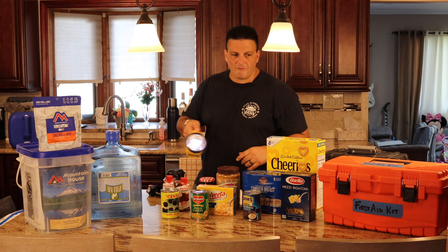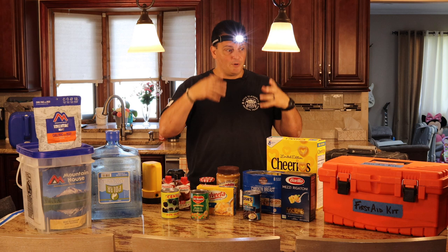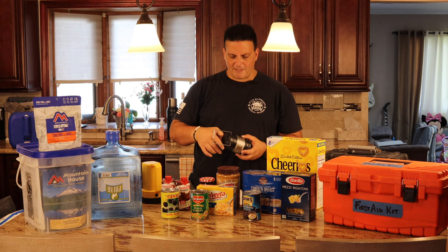I'm a big believer of headlamps. So something that if you needed to take this and put it on and have your hands free to turn off the gas, to turn off the water, or put out a fire, or you're in the dark using a saw or some sort of other tool, I like that it's got the red on there also. But again, hands-free lighting. This is another one that I picked up at Costco or BJ's.